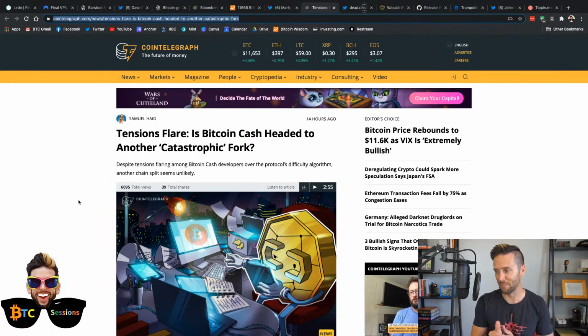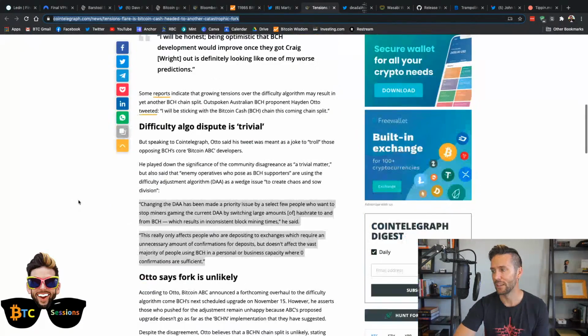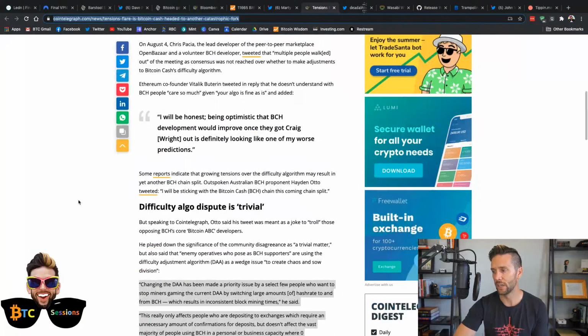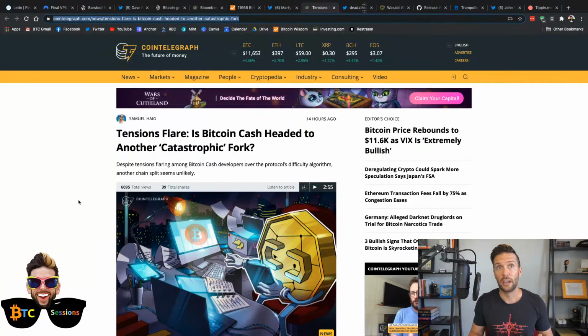Outside of the positivity in Bitcoin, Bitcoin Cash is apparently headed to another fork. What they're doing is looking at changing the difficulty adjustment algorithm. In Bitcoin, every 2 weeks, I can't remember how many blocks it is, but there's a set number of blocks, and if those blocks have been coming in too slowly or too quickly, the difficulty of mining Bitcoin will adjust to target that 10-minute range for every block.